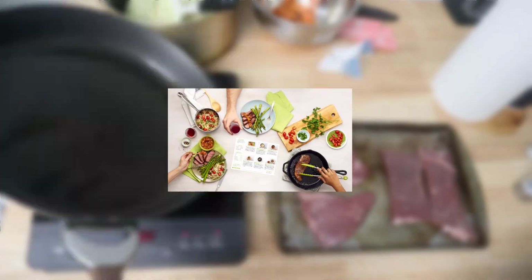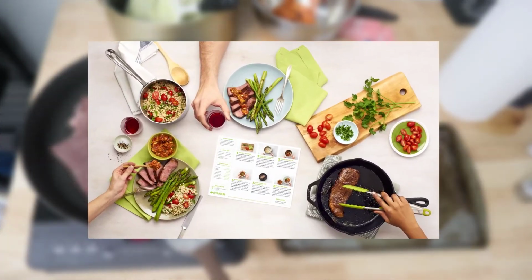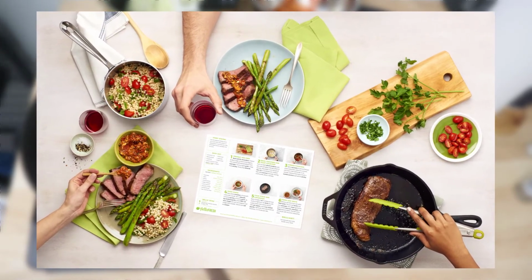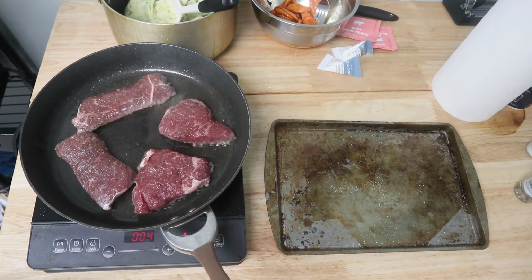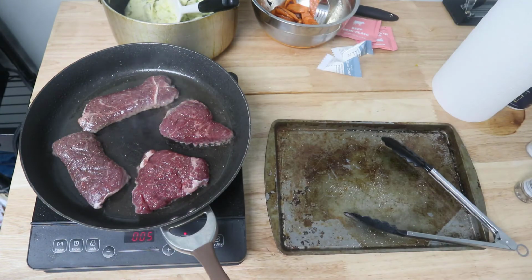That's pretty much it. If you decide to do HelloFresh, you get instructions. They have it all mapped out for you step by step, exactly how to do everything. So I don't want these to turn into my regular cooking videos and be mapped out like a tutorial. This is just me trying HelloFresh dishes and telling you guys what I think about them.